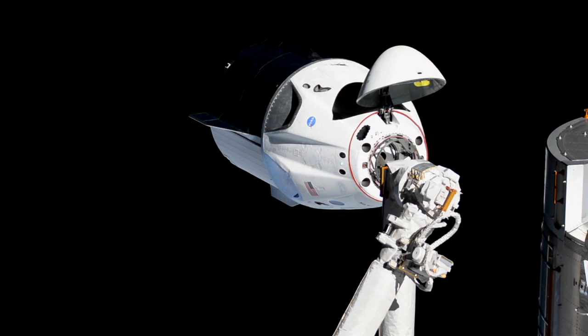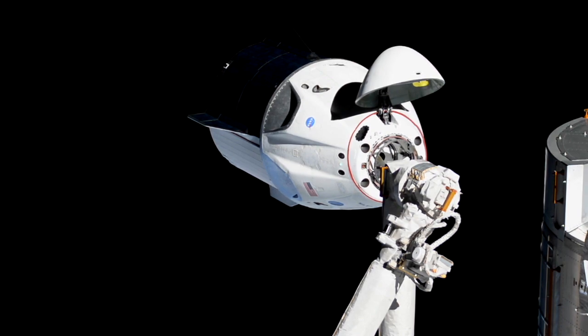Right now, it's deployed and out in front of the hatch. A bit tough to see the distance between the soft capture ring and the hatch, but it's standing off just a little bit and ready to make contact with the international docking adapter. And station crew is ready for docking. Those four Draco thrusters around the hatch. And we copy. And we just heard Anne McClain report the crew is ready for docking.